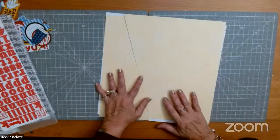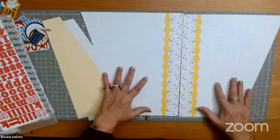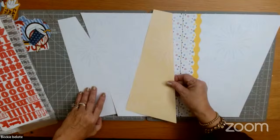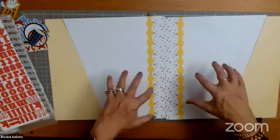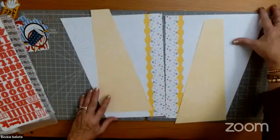And then what you can do is piece them back together in your album, and these pieces will fit back into the spots, and then you have a whole different look that looks actually quite complicated but really was very simple. And then you can add your photos. Okay, so that's another thing that comes in the Adventure Awaits bundle.